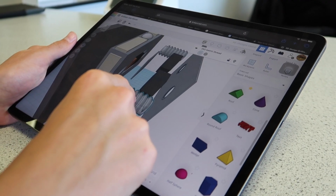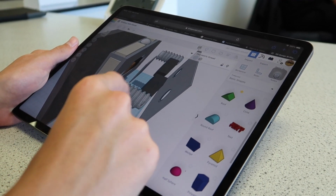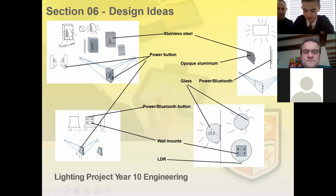Once I'd completed my project, I showed the designs to my parents, and then my dad told me that my uncle was a CEO of a lighting company. So after that, my dad told my uncle, who then set up a video conference with the head of research and development. This is a huge opportunity because it allowed me to ask lots of questions, and then he was able to help me improve my lighting project.